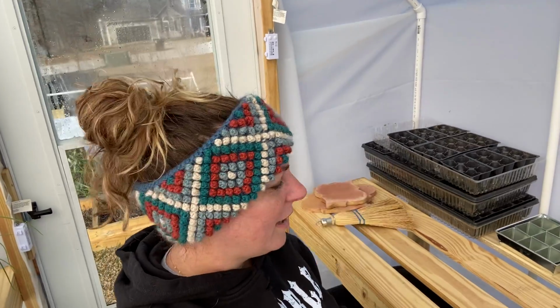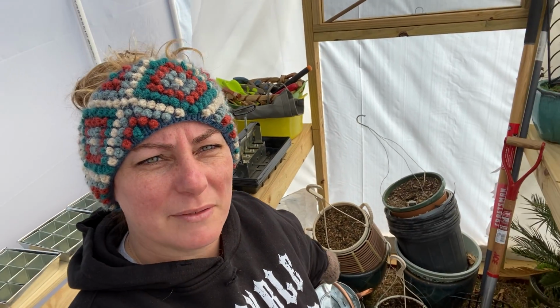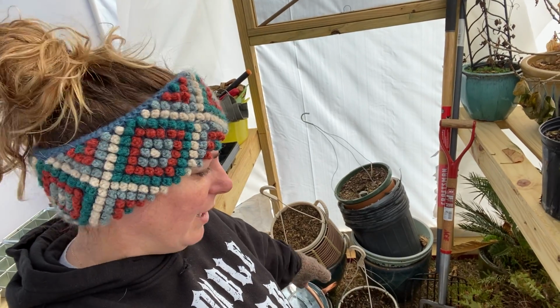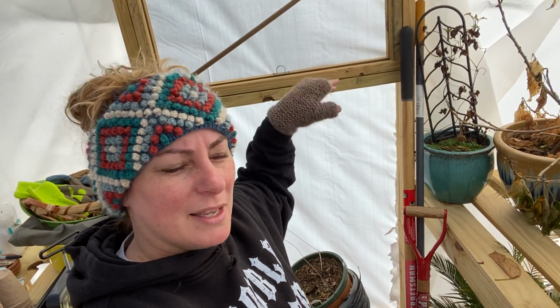And I'll just spin around here. We've got a door, so we can open this if we need to. Oh, the sun is so bright, I have sensitive eyes. I literally don't think I have enough planting supplies. I know that sounds crazy, but there's gonna be a lot of seedlings going in the ground. These are all my pots that I put tropical plants in the summertime, and they're empty right now, or I have my tropical plants in here because they don't do well in the winter. And then this window right here opens so we can have a cross breeze, and it's really nice. I love it. I love my greenhouse.